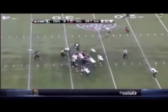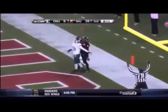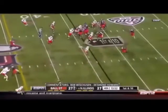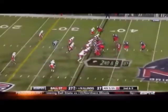So without further ado, we're going to go ahead and jump right into the film for NIU's Jordan Lynch. Okay, so because he's a quarterback, we're going to look at Jordan Lynch's throwing ability first. A little deep ball. One of the cons, he underthrows receivers. Sometimes doesn't hit that sweet spot. Here's another example. Little fake there, tosses it. Receiver has to slow up to catch it, and because of that, it wasn't a touchdown.